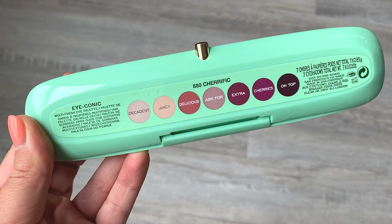It does retail for $49.50 American dollars, which is so weird to me. They never usually put like 50 cents in the price, which is weird. In Canadian dollars, this is 65 Canadian dollars.